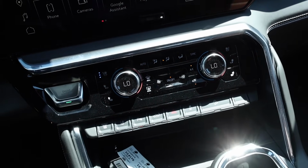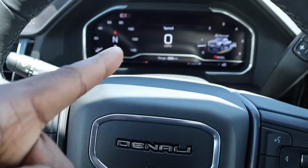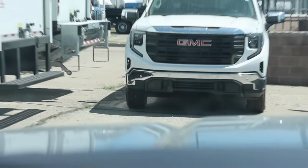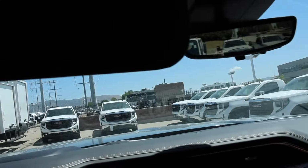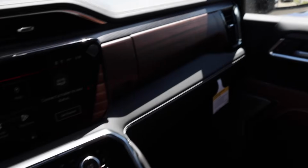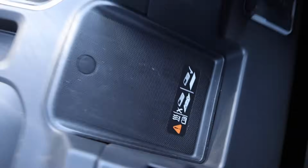No surprise here, dual climate control, heated and ventilated seats, heated steering wheel buttons right there. You can customize this screen, and you probably can see the heads-up display right there. Vanities up top. Home link, LED interior lighting, and then they do give you a standard sunroof. And then if you're looking for your wireless charger for your phone, it's in a nice convenient spot there.